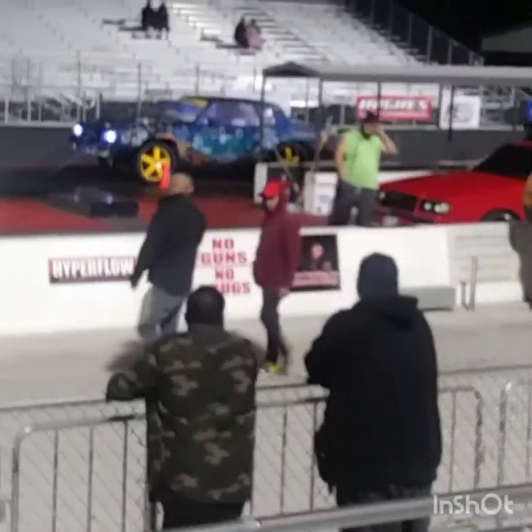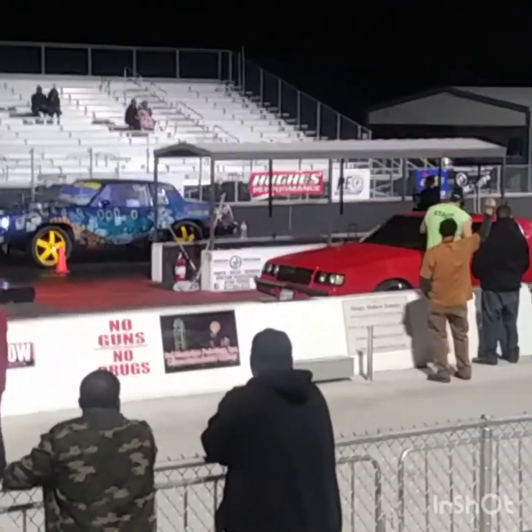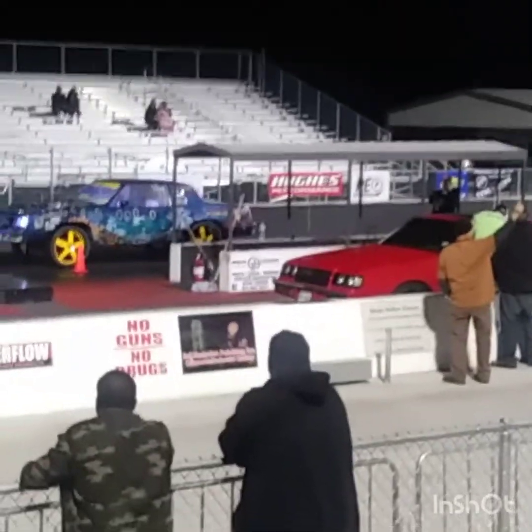It's a Regal. I thought it was a Grand National, but I think it's a T-type.